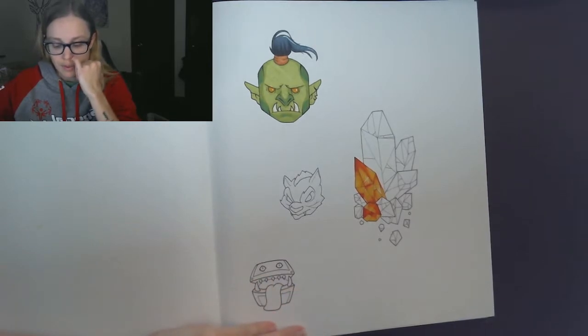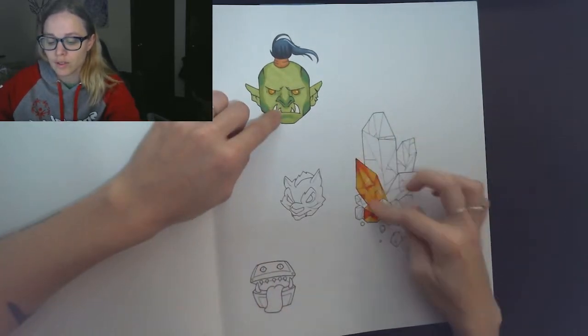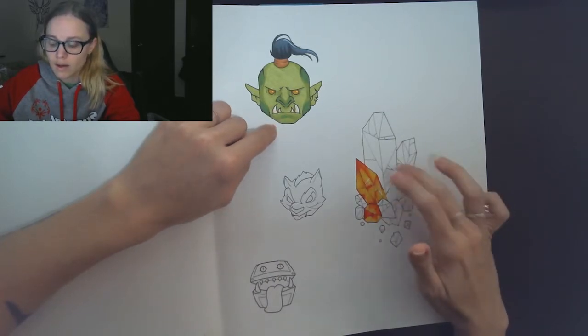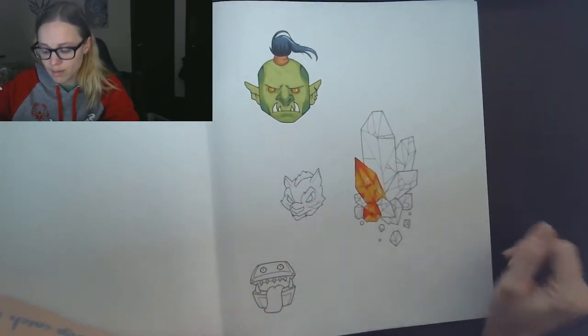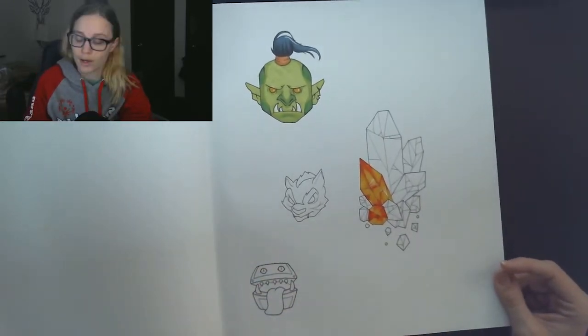These are some doodles I did for the Possible Adventure Pack. I really like the way the crystals turned out. Other than the coloring, I'm not exactly excited about that. I wish I had picked different colors, to be honest. And I like the way all of these turned out. The orc especially looks great, but I really love the little mimic chest as well. So these will be going somewhere. I've just got to decide how and when.